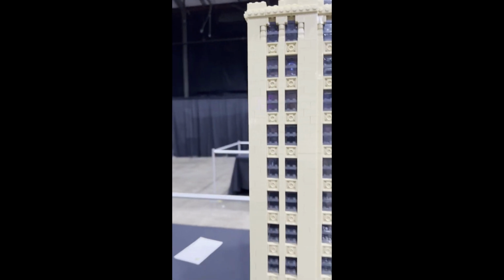Yeah. That's cool. And then you just, what did you do? Just stack them and then put the bricks on the side? Yeah, totally. They're all interlocked on the inside. Yeah, yeah. Yeah, there's one. Okay. So this is the Flatiron building. Mm-hmm.